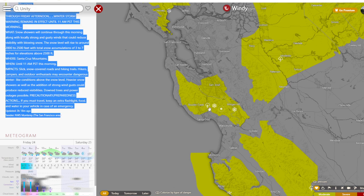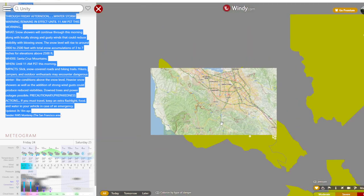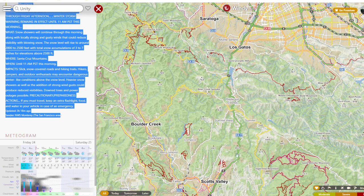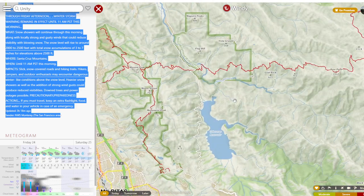Moderate winter storm warning from Friday 24, 2 a.m. to Friday 24, 11 a.m. Area: East Bay Hills, Eastern Santa Clara Hills, Santa Cruz Mountains. Impactful snowstorm for higher elevations through Friday afternoon. Winter storm warning remains in effect until 11 a.m.